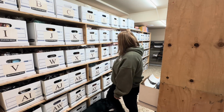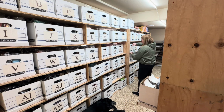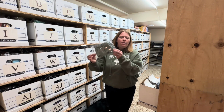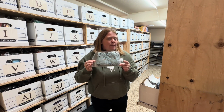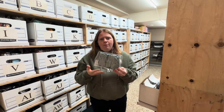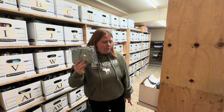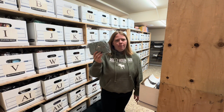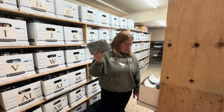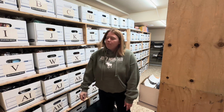AB. This is the brand Kite Baby, super cute, like orca whale print. This is from the bins. This is like another one of the bamboo baby clothes. So I would say look out for this brand, you know, definitely at the bins. Someone offered $15. I thought I could get at least $20, but it's been listed a few months, so I did accept $15. All right, box R.